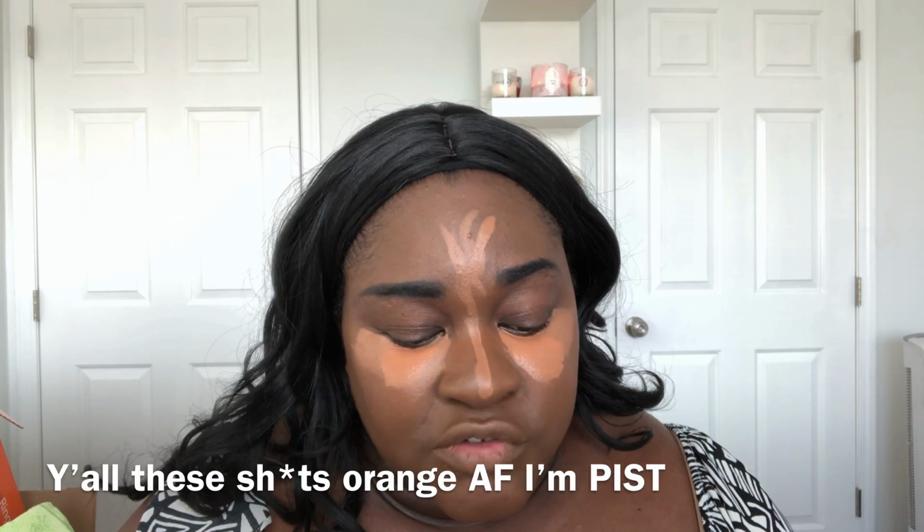And I'm actually gonna try a trick that I've seen Jackie Aina do. Since the deepest one is about my skin tone, I'm gonna use that around my smile lines to see if it does anything to help out with that. I'm a little concerned at how orange this looks. Oh my. I'm gonna blend it out though and see how it looks. And then if it doesn't look right, we're gonna go in with a different shade.